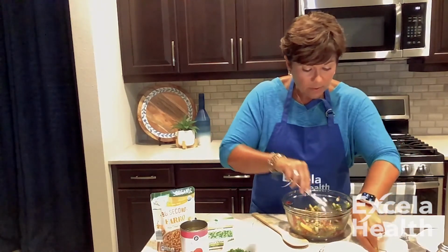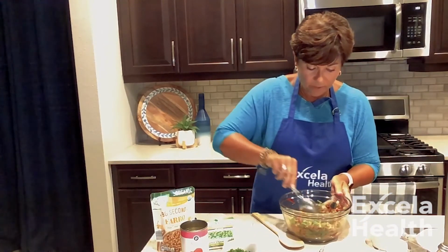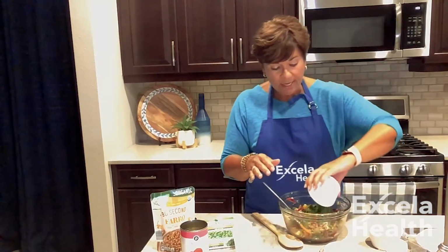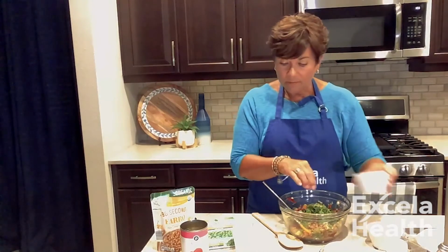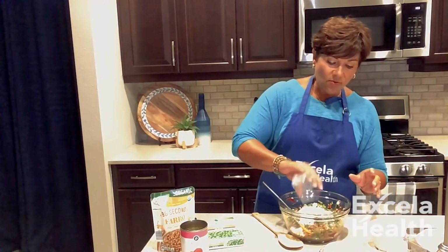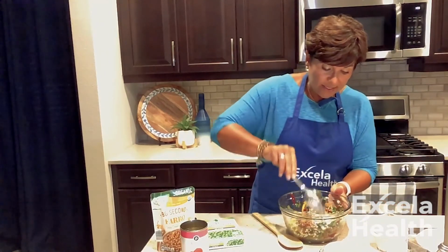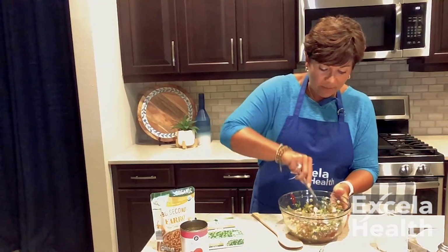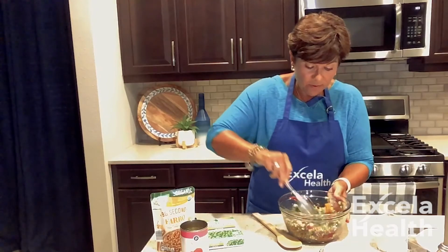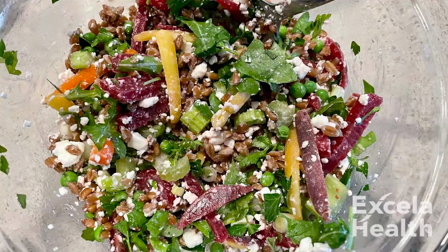Oops, lost a little carrot. All right, then we're gonna top this with the chopped parsley and then the crumbled goat cheese. You can see how this comes together so easily. This is the perfect meatless meal. Super colorful, chock full of spring vegetables, as you can see.